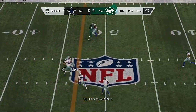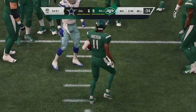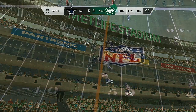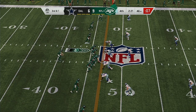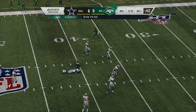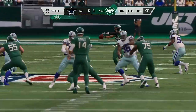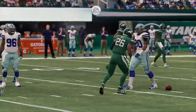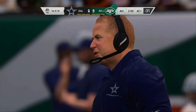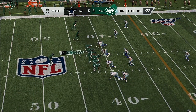Second down and 10, Darnold. That one complete to Anderson. And this will be good for a pickup of 9 to the 46. Here we go, third and one. Gut check time on both sides. Darnold from the gun. Caught here by Bell. And taking it across midfield and inside the 45. Give him 12 yards there, and the Jets have a first. Not totally home free yet, but it's looking good as they come up first and 10.